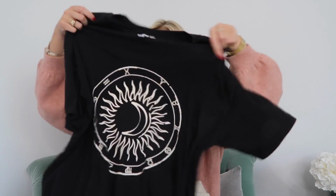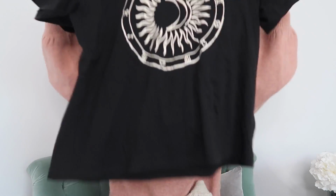And Other Stories sizes really confused me. I think that's an 8. I could be wrong. I don't know. Either way, it fits me fine. So yeah, that's that one. Really simple. Bit boring. Sorry.